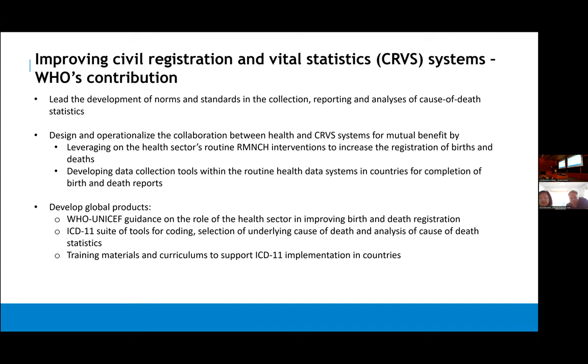And we design and operationalize a collaboration between health and the CRVS system for mutual benefit, by leveraging the health sector's routine RMNCH interventions to increase registration of births and deaths. So you're advocating that whenever someone brings a baby for these services in the health facility, the health worker, whether it's there or the community health worker, should encourage and advocate for the family to go and register their births.